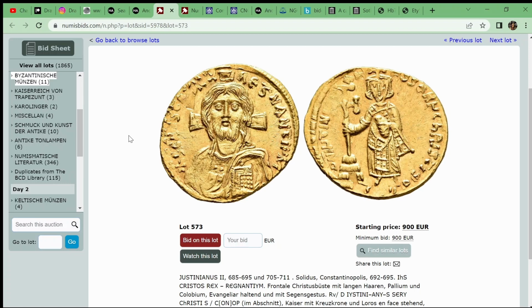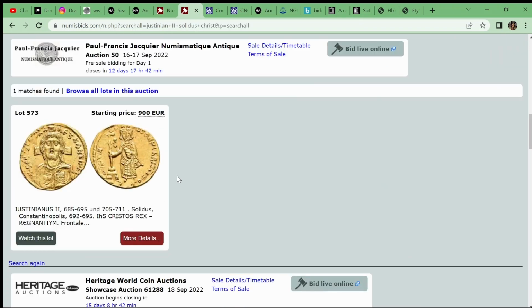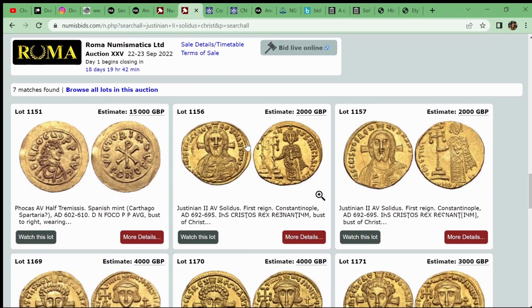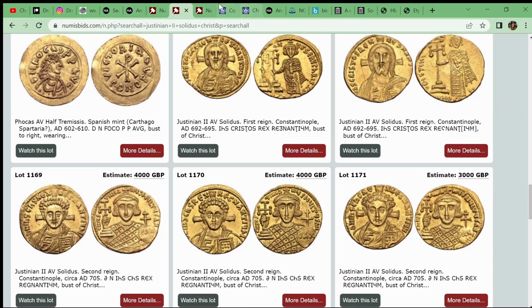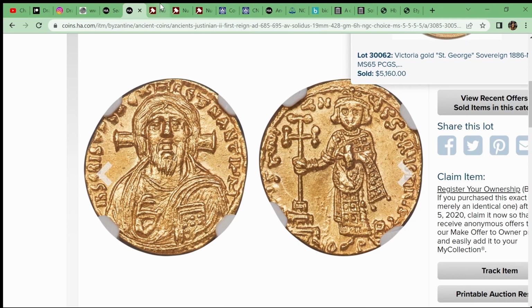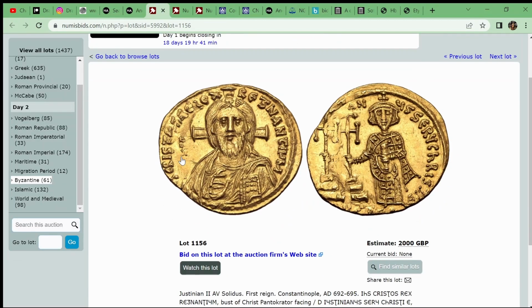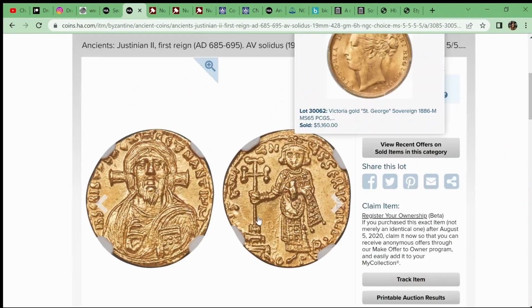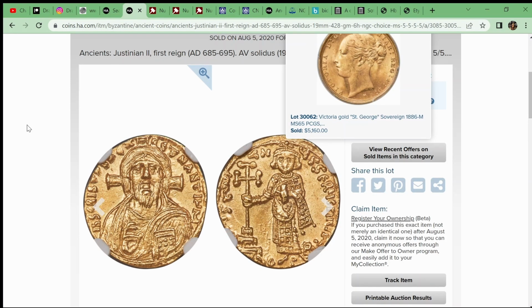Yeah, and I think that just goes to show, we didn't even go through the entire NumisBids archive, but you can find nicer examples all throughout here. Look at this one at Roma. I still like the die at the Jacquier example better, but I would say this coin is nicer than the Heritage example. Once again, I agree. This is at a 2,000 British pounds estimate, maybe about 2,500 USD, but it's got no bids. So I'd be willing to say this goes for about a tenth, if not a 15th, of what this coin sold for. But because this coin was in a slab and it said mint state, someone paid an absurd amount for it.